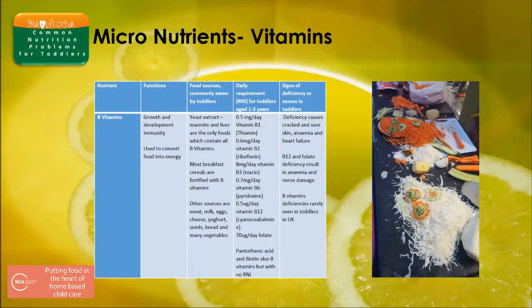The B vitamins are a group of vitamins the body uses for growth, development, and to help produce energy. Breakfast cereals are often fortified with B vitamins, and they're found naturally in a wide range of foods, although Marmite or yeast extract is actually the only food which contains all the B vitamins together.